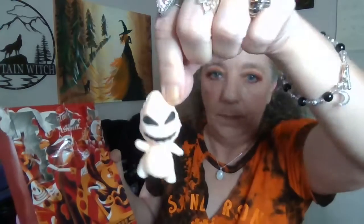Alright, so day 9. Another Oogie Boogie. He stands. So both Oogie Boogies stand. Day 10. Now this box is a little bit weird to get into. The perforations aren't the best. Oh, another Oogie Boogie. And he does not stand. Okay. Little ghost.